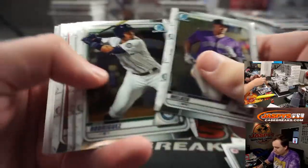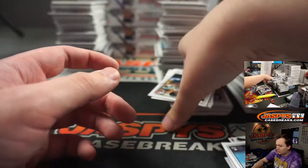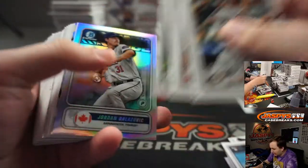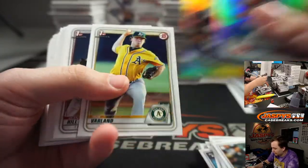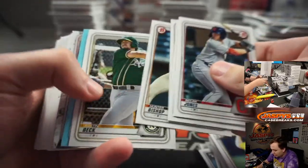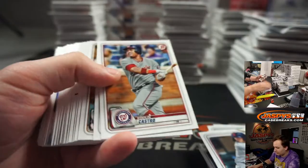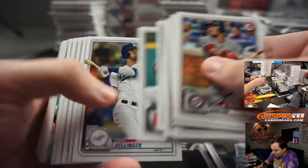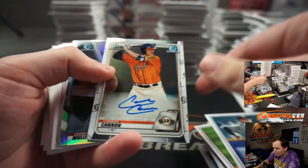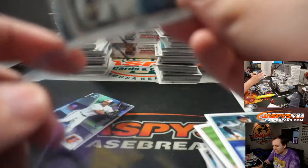I know, I didn't think I'd be breaking that late, but it looks like I will be pushing into Bundesliga. Make Magical to $4.99. Connor Cannon auto for the San Francisco Giants. Michael T.